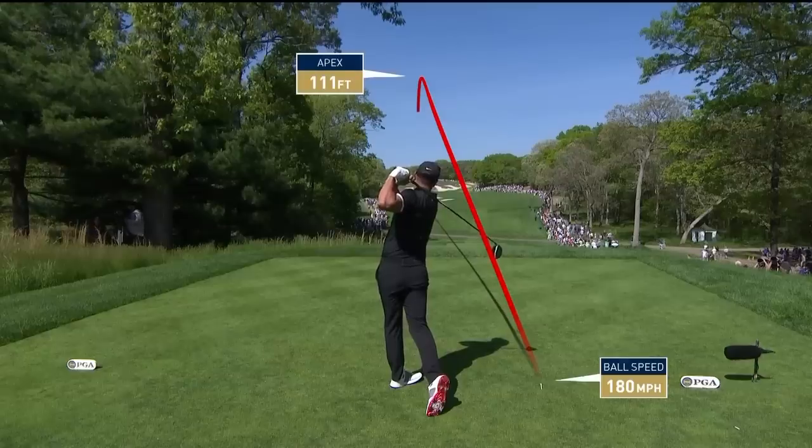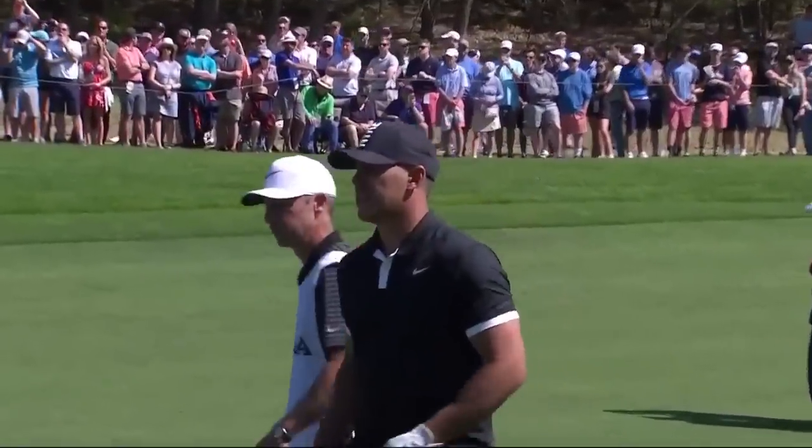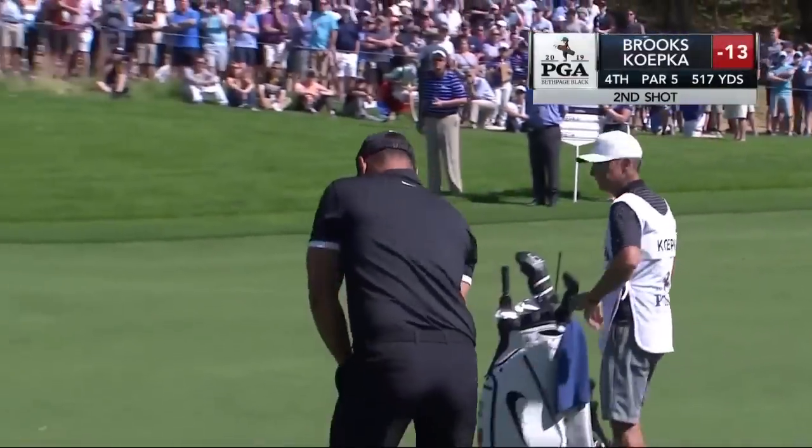That's got to get right. It's got to get a little right. They got a good bounce. Right in the step cut. Just an 8 iron for Brooks Koepka. If it's any more than an 8 iron, I'll be shocked.